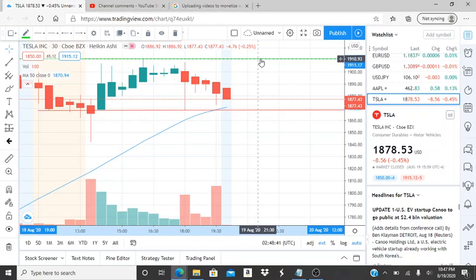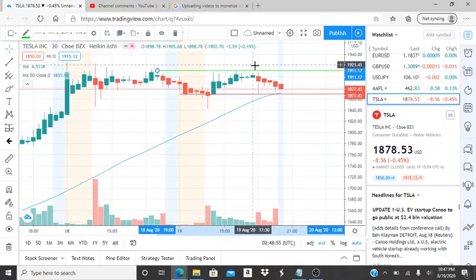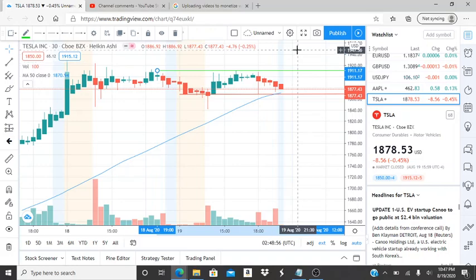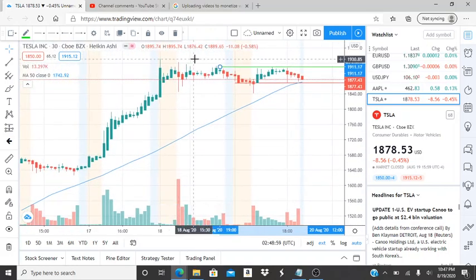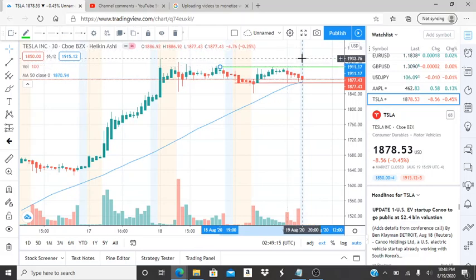Now, on the other spectrum of things, the bulls are going to want to break through 1911. 1911 is significant because this is the resistance level that will become a support, and this stock can now start to work its way to newer highs. And the highest this stock reached in the last couple of days was 1932. If 1911 can be broken and then used as support, this could be on its way to break that high and work its way up to newer highs.